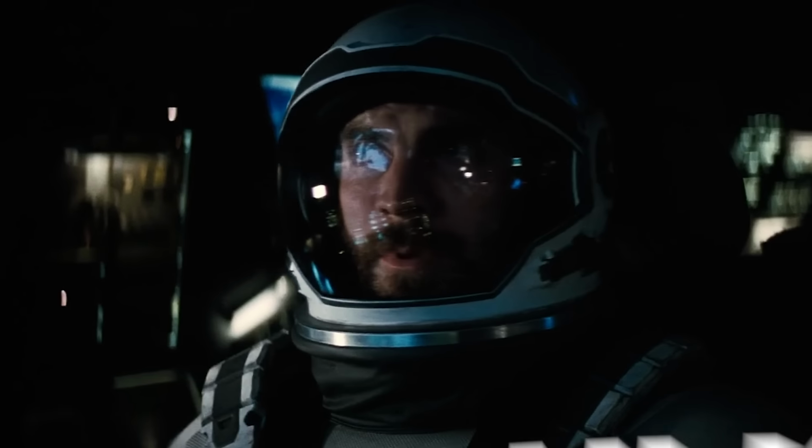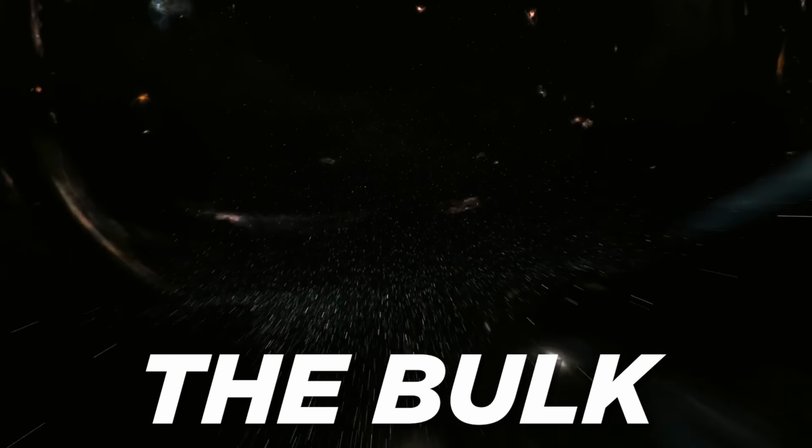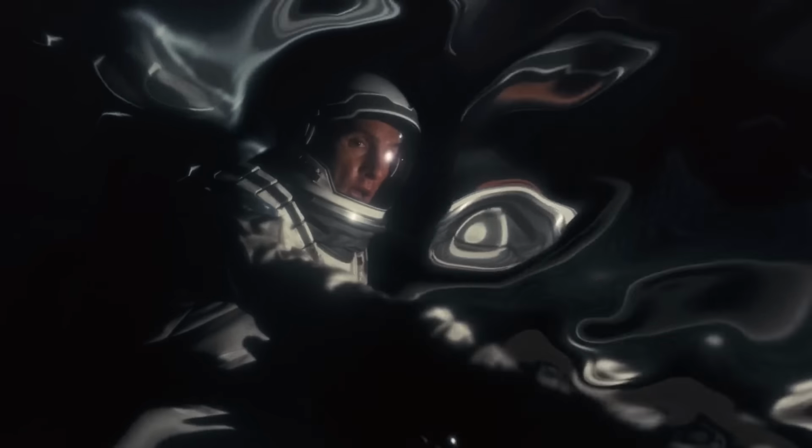Doyle says that they're passing through the bulk, their word for the dimensional space beyond theirs. They just call it the bulk because it's too big for humans to comprehend. It's just beyond. Amelia shakes hands with the distortion of space-time, implied to be Michelangelo's creation of Adam, which we later learn is actually future Cooper reaching back to her.